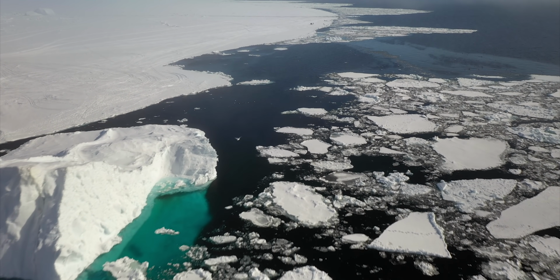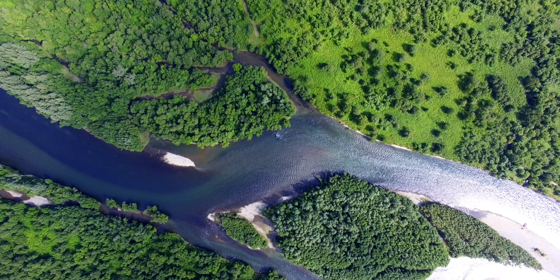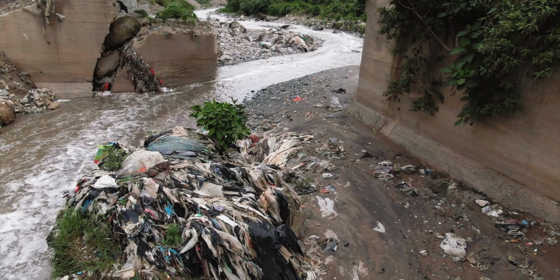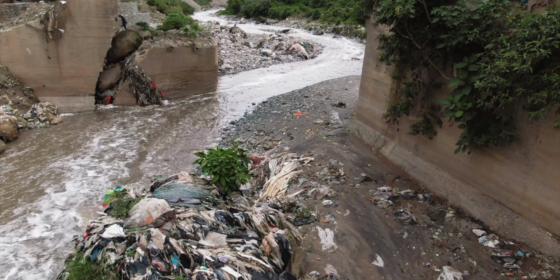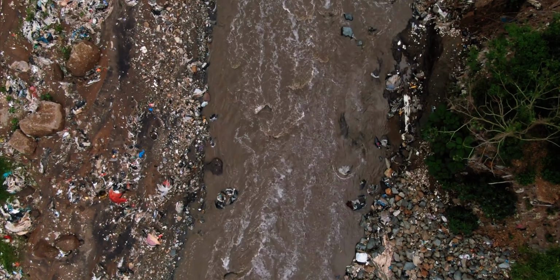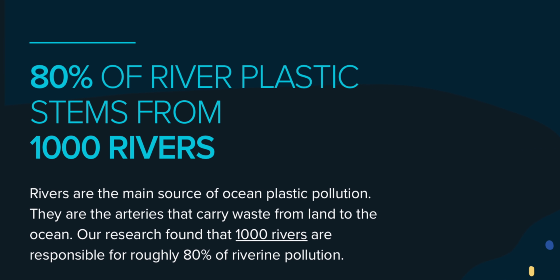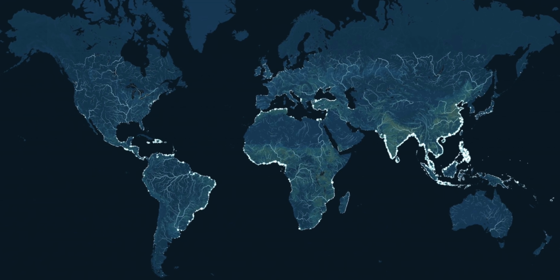If you've been watching YouTube at all today, you've probably seen how important our oceans are, but did you realize that rivers are actually the main source of ocean plastic pollution? That's because they run through populated areas where some people treat the river like their personal trash can, and eventually the trash flows out to the ocean. But it's not every river, it's actually pretty concentrated. According to research done by the Ocean Cleanup, 80% of river plastic comes from just 1,000 rivers.